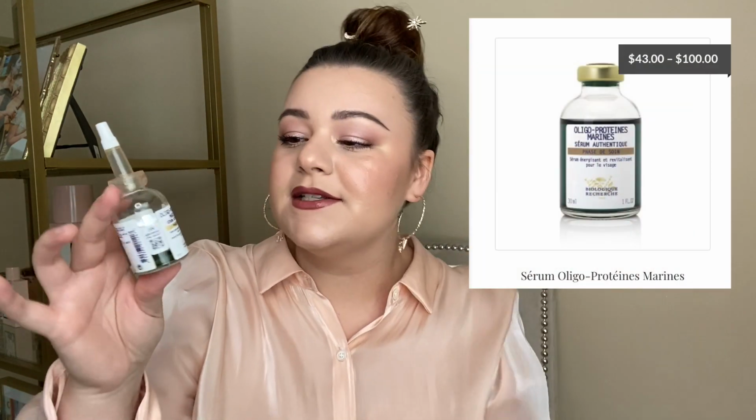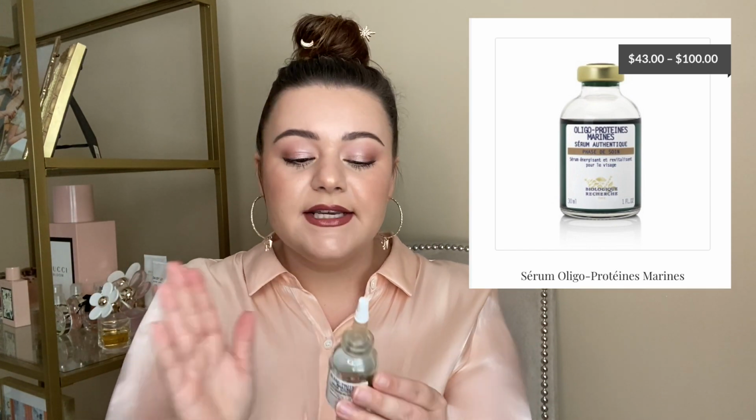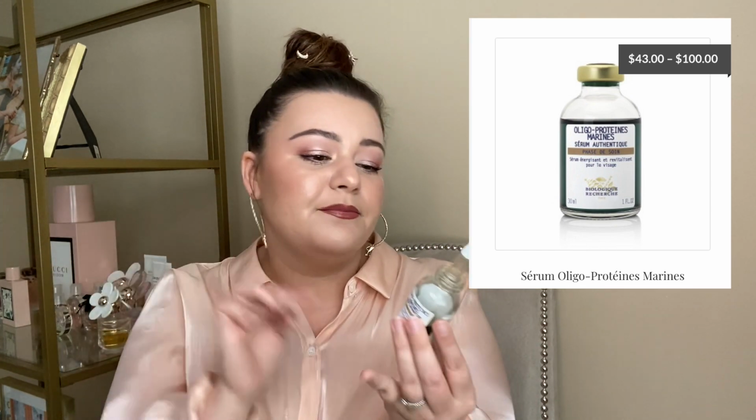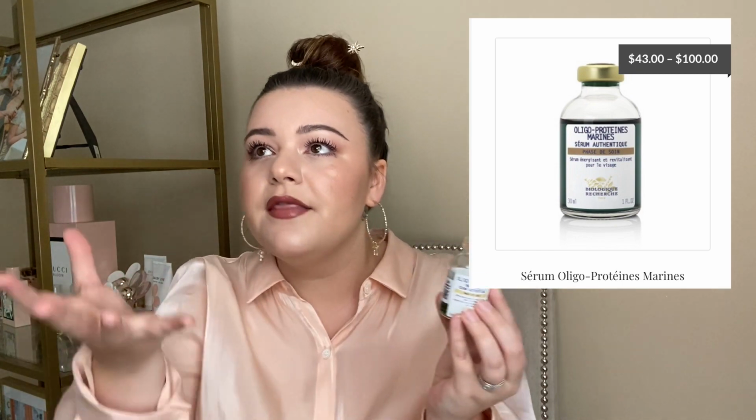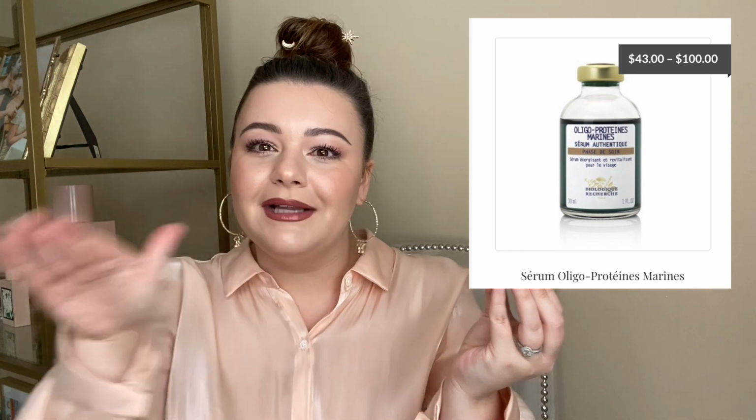My last serum that I love and I just keep purchasing is Oligoprotein Marines. This is beautiful. This is for everybody. This is brightening. This is unifying. This is refreshing. This is like my vitamin C replacement.